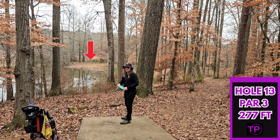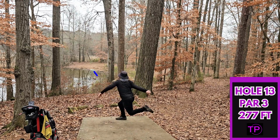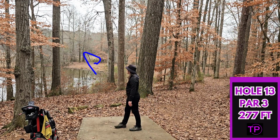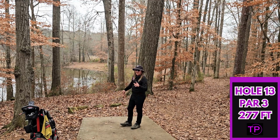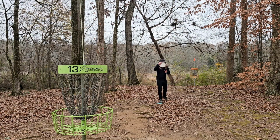We're going to go with our Kotuku. We got to put some decent turn on it because it is a pretty stable disc, and hopefully leave ourselves a putt. Oh yeah, it's looking good. Oh yeah, the old Kotuku is not scared of the water. It should be a pretty short putt for a much needed 2.